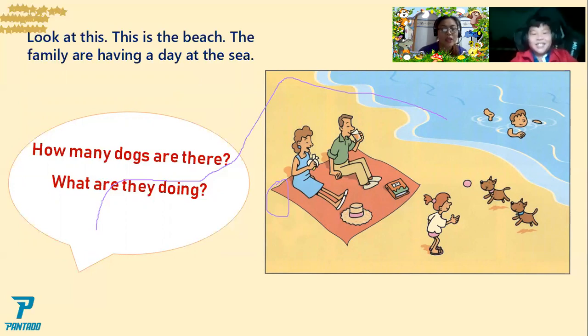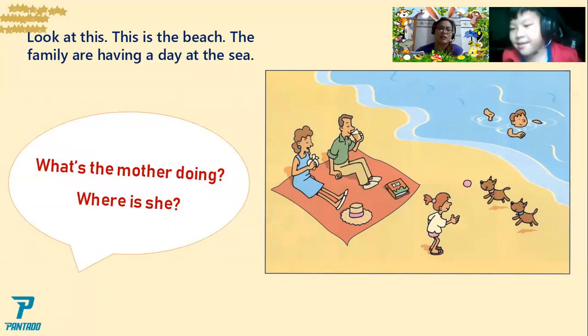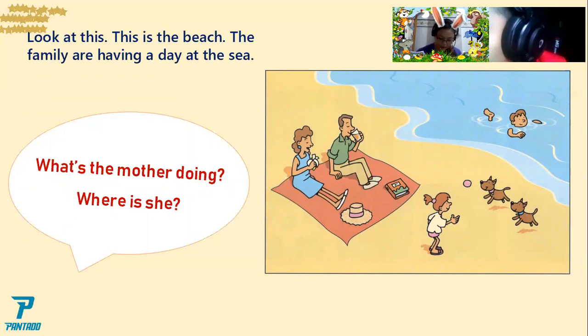Okay, so how many dogs are there? There are two. Okay, there are two. Okay, what are they doing? They play the ball with the sister. Okay, they are playing the ball with the sister. Okay, so what's the mother doing? Oh, is the mother drinking? Yeah. Oh, the mother is drinking? No. Oh, what is she doing?